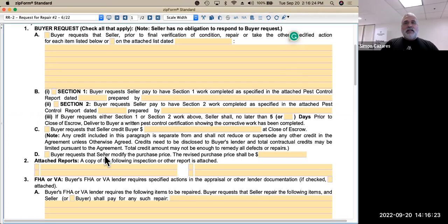Now, section B, 1 and 2 talk about the termite. Subsection 1 and subsection 2 of the termite. If the buyer is requesting termite to be done as part of the request, then the buyer is going to check off that and then put out the date that the inspection was done, and then who was the company that provided that report, right? If the buyer is requesting section 2, then they're going to check both section 1 and section 2. And again, illustration, you're going to put the same date and obviously the termite company that was initiating the inspection.